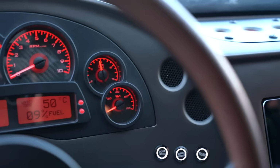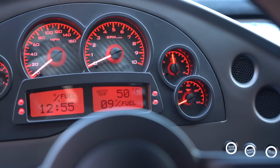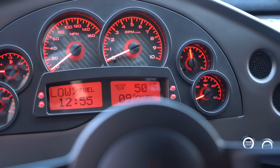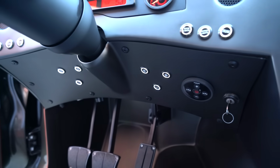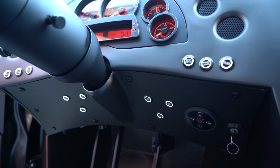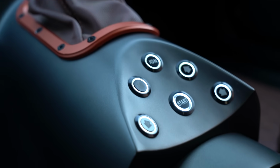I know they went with Dakota Digital gauges, which are great looking. It looks like on this car, the way it's set in here, it really does look like a one-off custom gauge cluster. And then there's switches everywhere for all different kinds of things. You got headlights, interior lighting, engine lighting, air, ignition. Everything is push button on here.